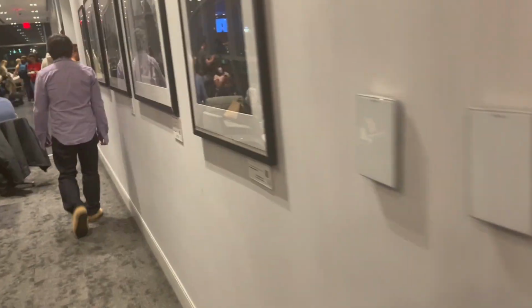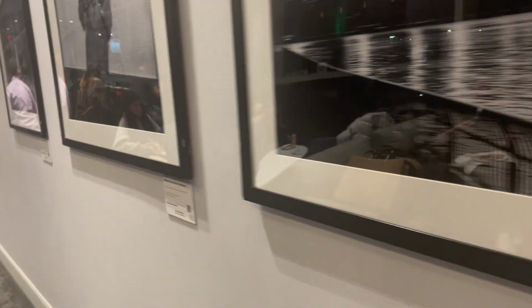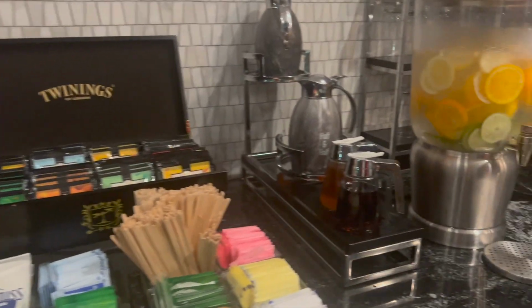One thing I love about Centurion Lounges is how they incorporate local elements of the city culture into their spaces, and at the JFK Centurion Lounge, you'll find several photos of New York City and New York pop stars. There's an impressive amount of drinks at the self-serve beverage station to choose from, including freshly made iced teas and infused waters.